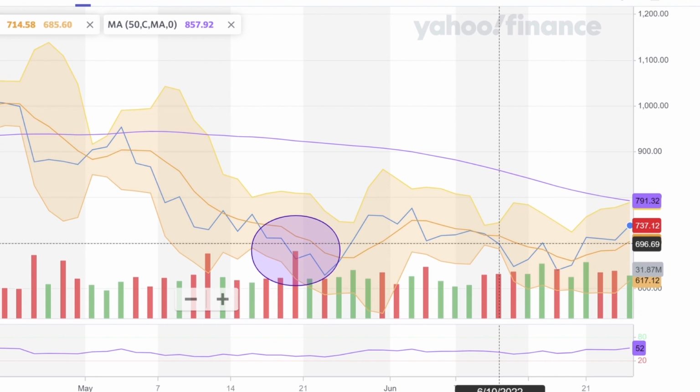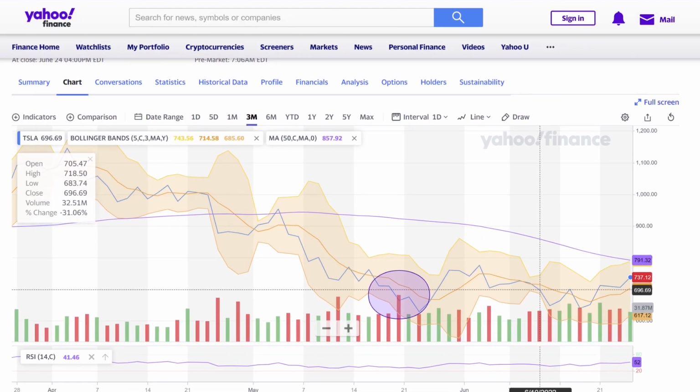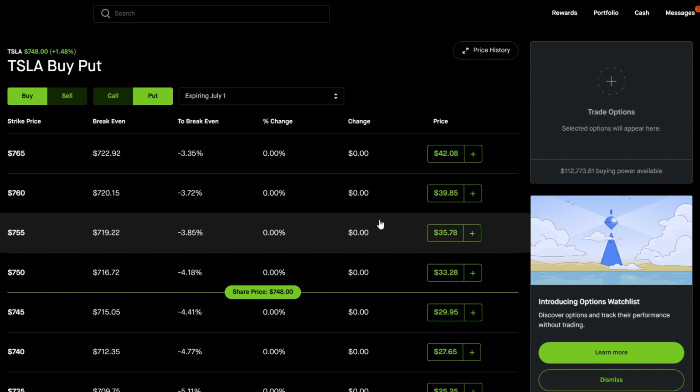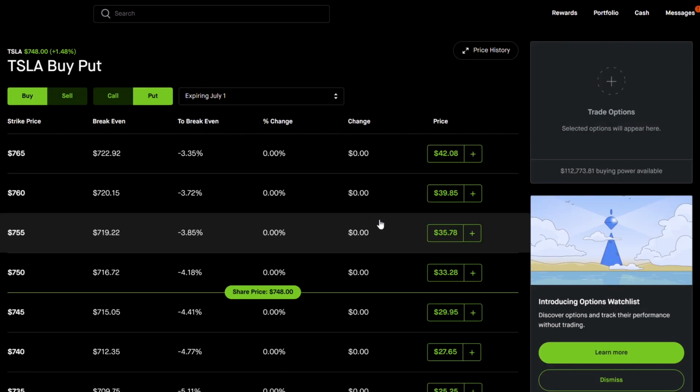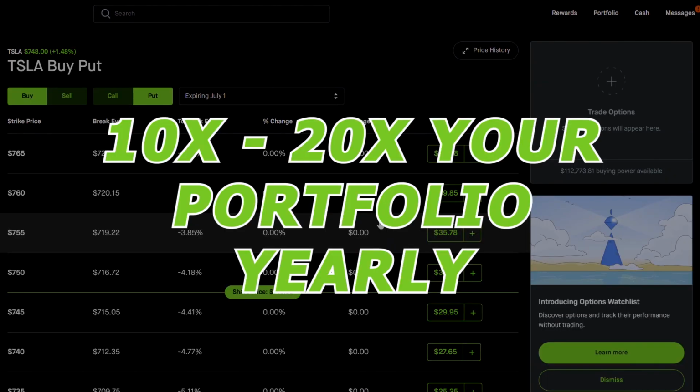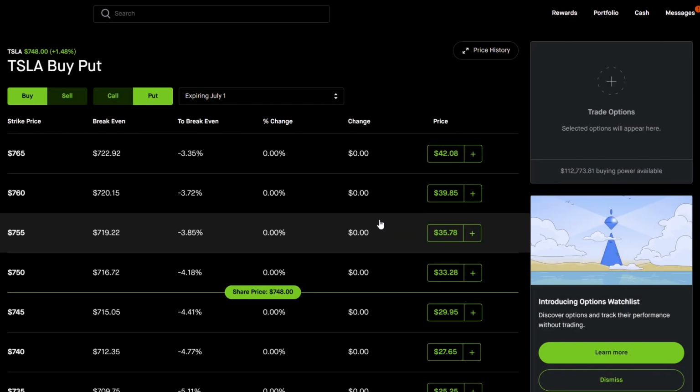So what my strategy was back when I was in college was to trade Tesla options, because Tesla options have so much premium that you can collect, and also Tesla stock has a lot of opportunities. Tesla is an example of a momentum stock where you can make 50% monthly returns, and obviously if you compound that on a monthly basis, you're going to 10 to 20x your portfolio in a year, which is a very huge return. And that is actually what I did when I was back in college.